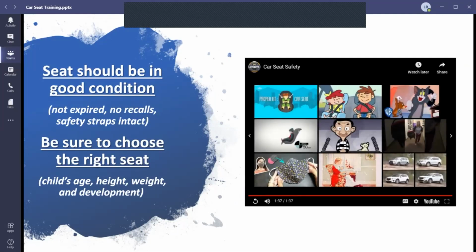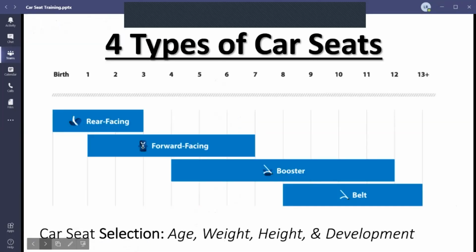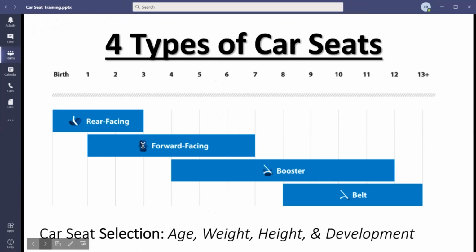All right, so that of course just shows those best positioning for the car seat. And this is a really nice diagram that shows the 4 types of car seats. So you have your rear facing, you have your forward facing, you have your booster, and you have your seat belt. And the diagram also shows, of course, the ages in which we are recommended to utilize these type of car seats. So for rear facing, we are recommended to use it from birth to 3 years of age.